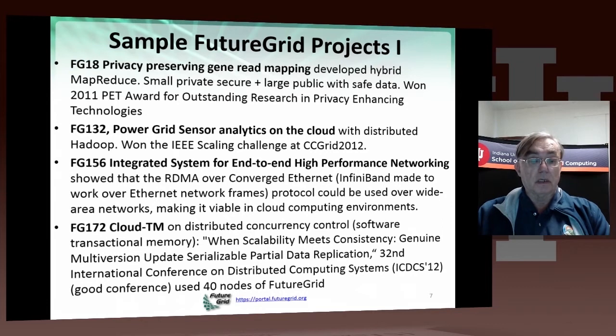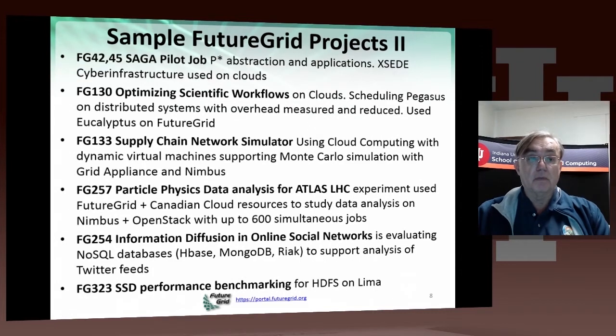An interesting project, 172, transactional memory on clouds, was looking at fundamental computer science issues of distributed concurrency control, sometimes called software transactional memory, and that was submitted for a relatively prestigious international conference in this field. One more page of examples, slightly different type. Those are mainly core computer science.